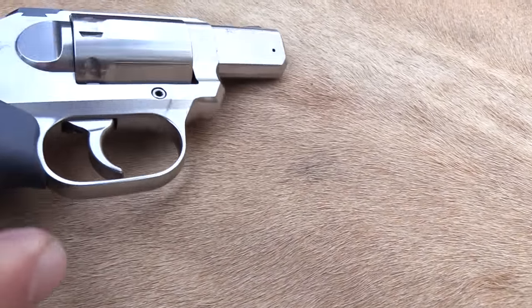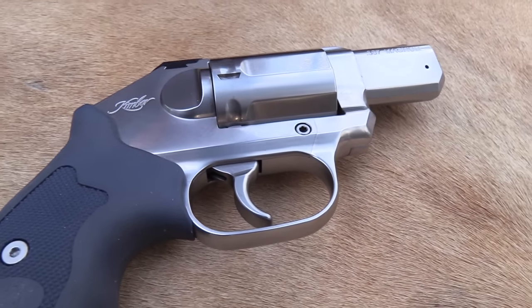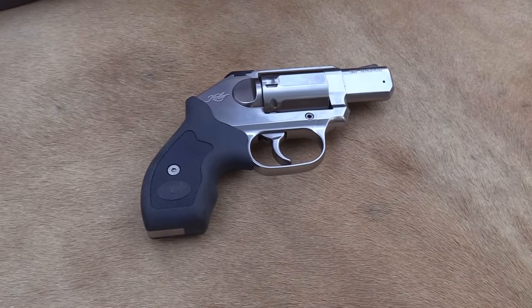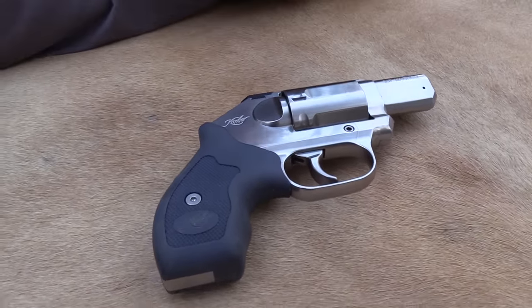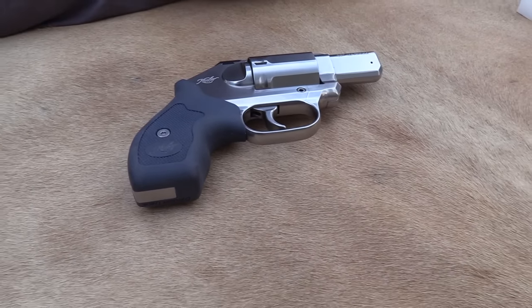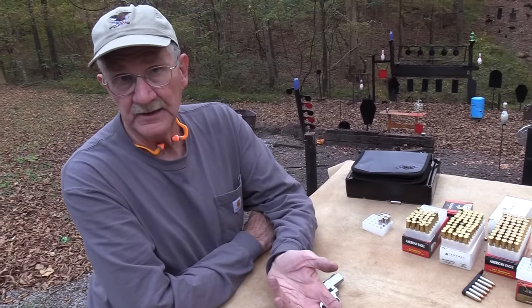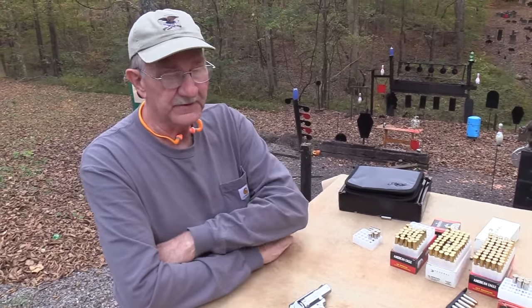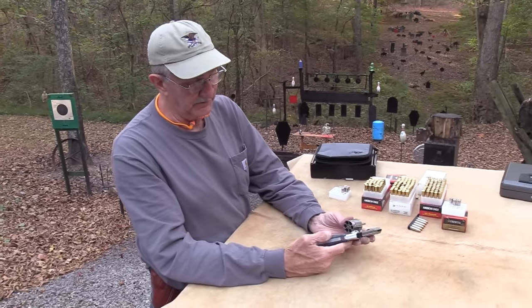It's not a bad-looking revolver, and it seems to be well made. I've had it for, I guess, two weeks now, at least, and have been firing it from time to time, cleaning it, firing it. No problems, firing a variety of ammo: light .38 Special, warmer .38 Special +P, .357 Magnum, and we'll fire some of that today.